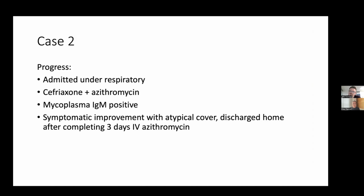So he was admitted under respiratory, on some Kefzol and azithro. His mycoplasma IgM came back positive, which is consistent with that. If we're thinking that B lines represent interstitial inflammation, then that's pretty consistent with a mycoplasma pneumonia, where you tend to get that more interstitial inflammation rather than that alveolar consolidation. He did really well after a couple of days of azithromycin and went on home.